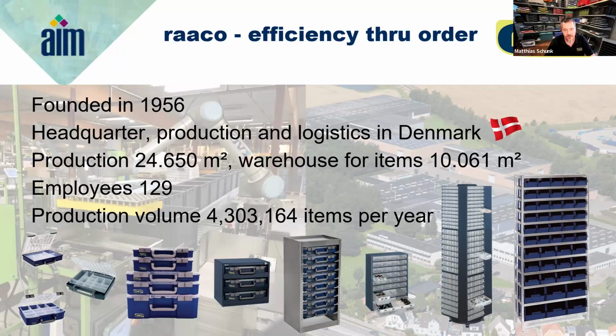We produce around 4.3 million sales units per year, which is really a lot because most parts are more than one component. We are specialists in the production of small part sorting solutions. Our portfolio includes both mobile solutions as well as stationary solutions. So we produce, for example, sorting boxes, as you can see down below, sorting cases, shelving systems, also mobile solutions for the case, cabinets, and small part shelvings. Next slide, please.